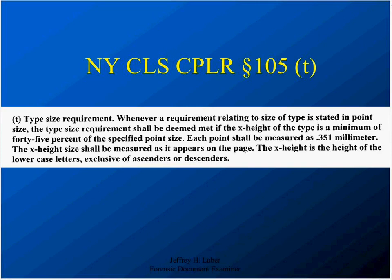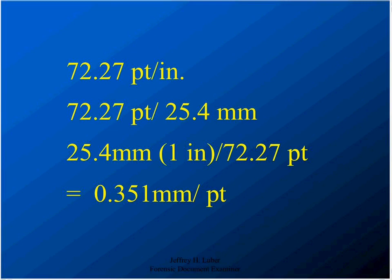But it's complicated. It's not that straightforward because part of the New York CPLR law, which deals with contracts, talks about x-height of the size, and the x-height is 45% of a specific point size. But they use this size to be measured as decimal 351 millimeter. And this gets into old traditional point versus desktop publishing. The traditional point is 72.27 points per inch, as opposed to desktop publishing, which is 72 points per inch. For the traditional, it does come out to 351, but some laws are using the 72 points as opposed to traditional, which is 72.27, and everything's up in the air. It's crazy.